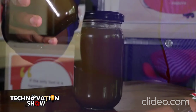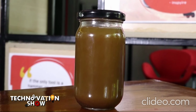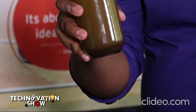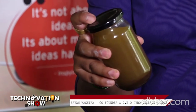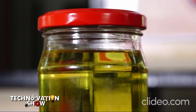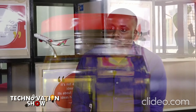And then after that, this is the first product that is gotten from the process. This is before the purification process, but it's also very flammable. It can be used as a crude. This is basically the crude oil, what we get before we distill. Once we distill, this is now our final product. Sorry, this is the Pyro-HFO. This is the Pyro-diesel. Now this is what is used as a diesel substitute.